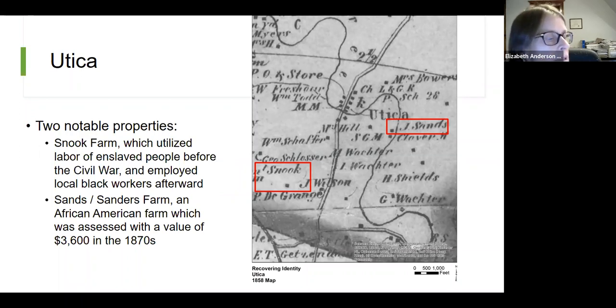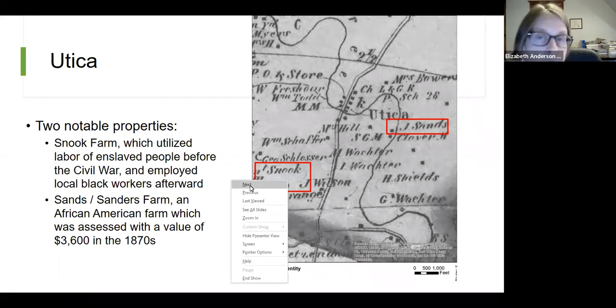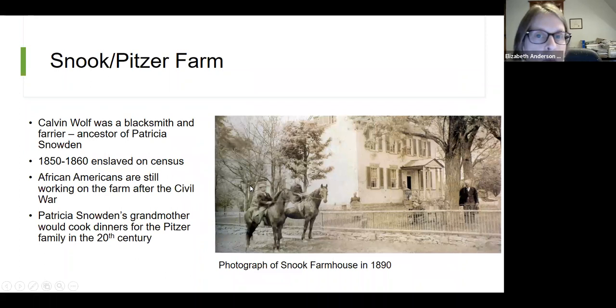And then secondly, the Sands or Sanders Farm on Lenhart Road, a lovely stone structure. Mr. Sanders, John Sanders, was Black. He was assessed at a value of $3,600 in the 1870s, which was a very high value. We've lost the Sanders family. We don't know where they went when they left Lenhart Road. So again, crowdsourcing information. If anybody knows where the Black Sanders family went, they were obviously very well-to-do, but they left the area, as so many did.